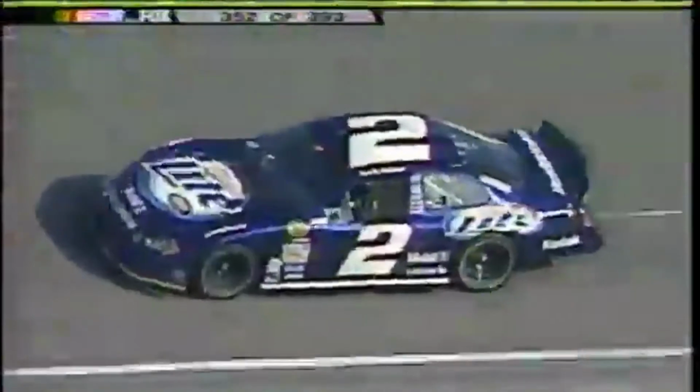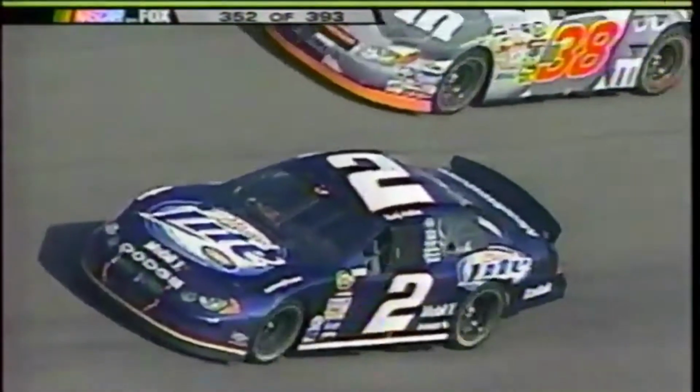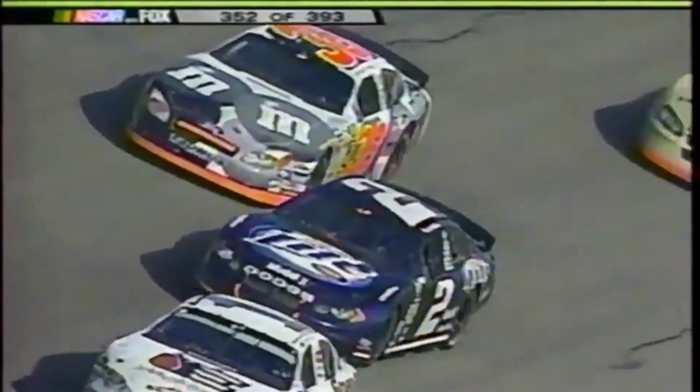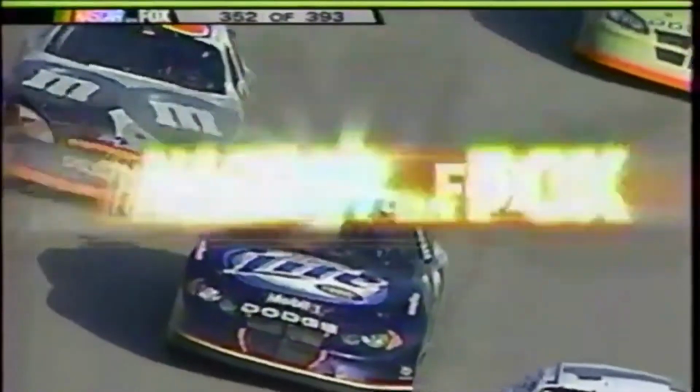How many times have we said it here, Darrell? This changes everything. It definitely does, and it changes it for the better for that 42 car. Not for the better, Scott Riggs. His Chevy's being pushed to the garage. And Michael Waltrip is maybe coasting to a stop here. Let's see what happened to bring out this caution.